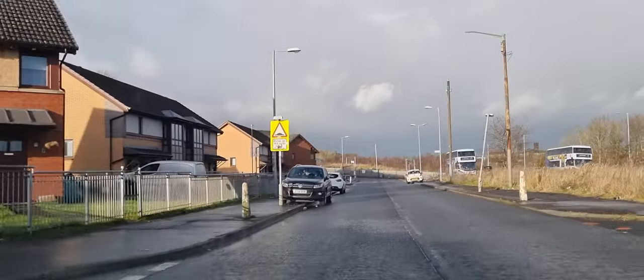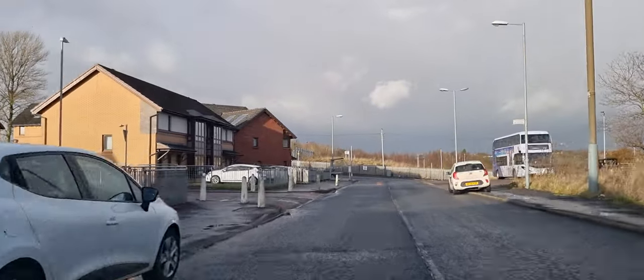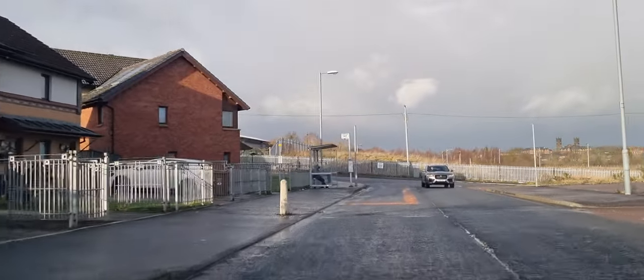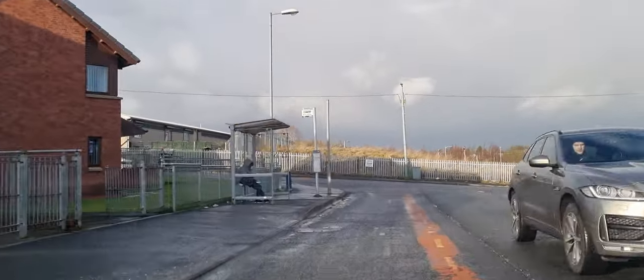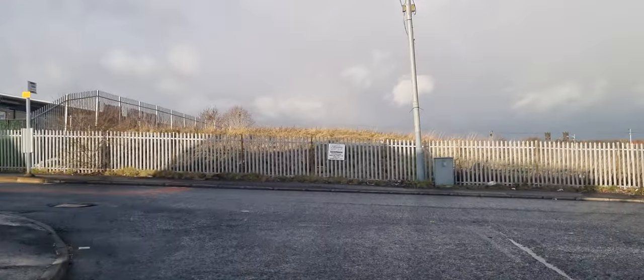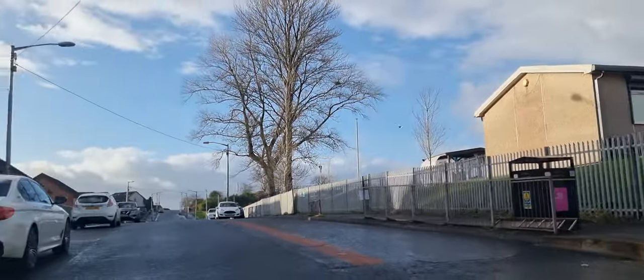Big changes doing this way. Old Dochart Gardens, that's a new street, I think. It's just been named, I think. So, on to Lochend Road, take a left.